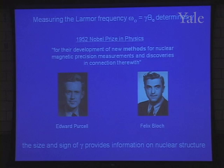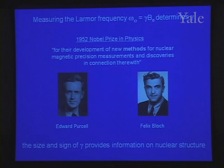Why did they invent this? Well, they invented this technique because the frequency that a given element will nutate about a magnetic field depends on its gyromagnetic ratio. That's just a fancy name for that proportionality. And that tells you something about the structure of the nucleus, how the protons and neutrons are put together. That's something you usually have to do in a huge accelerator facility. This was tabletop physics, and it was great that you could do this. So these guys got the Nobel Prize basically for figuring out how to measure the gyromagnetic ratio in tabletop physics and learn a lot about nuclear structure.